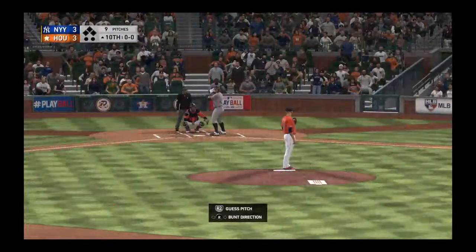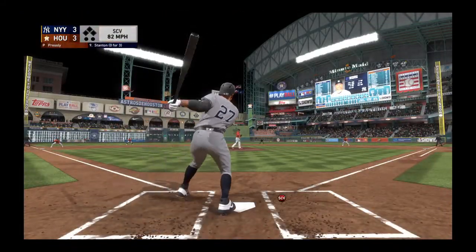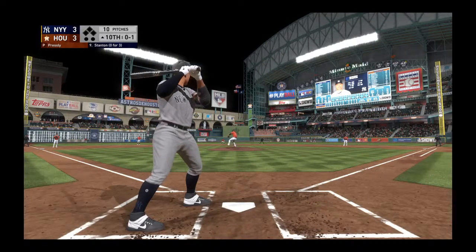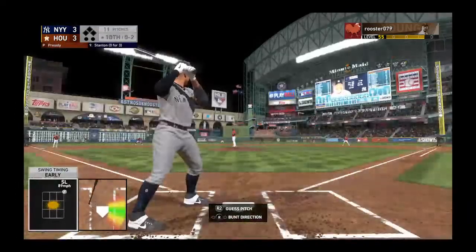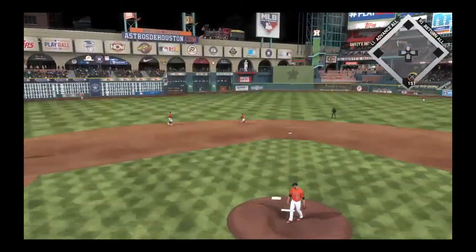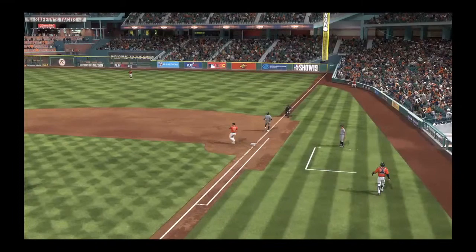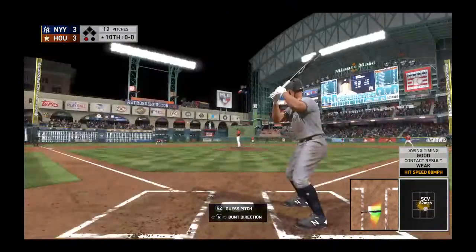Stepping into the box, Giancarlo Stanton. He'll be the one to start things out as we begin the 10th. Not his best effort that time. It's strike 1. Good slider there. Gets a swing and miss. Ground ball sent back up the middle. Altuve has it. And a bit of a high throw that time, but no problem over there at first as they record the out. Now batting.